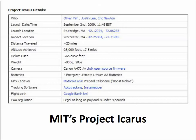I get this call probably once a week, kids saying, "Yeah, I want to do the MIT project," and I have to stop them in their tracks because they have this idea that they're going to do a project for $100. And that's including a $35 balloon and their cheap cell phone. Now it's possible to do a cool project like that, but they're not going to get to like 95,000 feet. This is more likely going to get to 70,000 feet. And I always try and make sure people understand that. With this configuration, like I said, it's 70,000 feet.